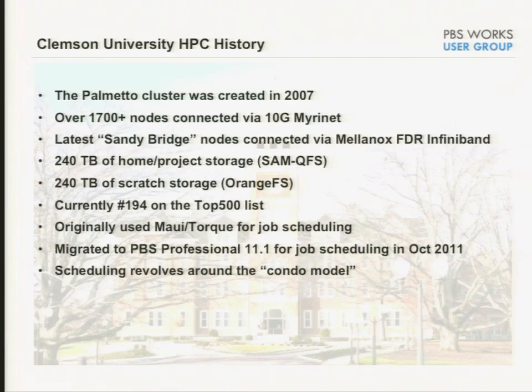And originally, when we put the cluster together, we used Torque and Maui for the job scheduling. It worked fine for the small number of nodes we had, but as we grew, we quickly outgrew the capabilities of that scheduling system. In October of 2011, we migrated to PBS Pro 11.1, and we'll talk a little bit about some of the things we had to do to support our Condo model. That's the scheduling philosophy that our cluster revolves around, so I'll talk a little bit about that.